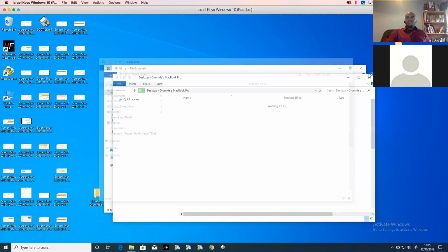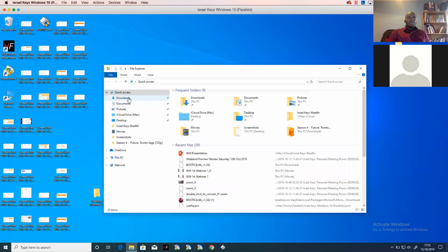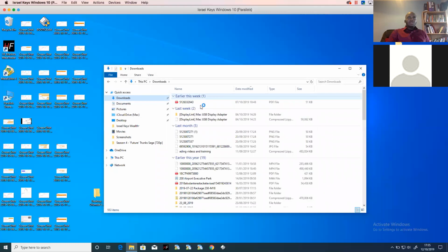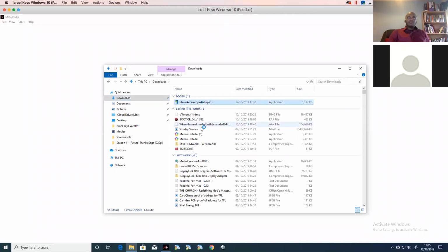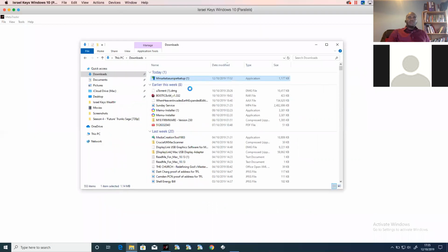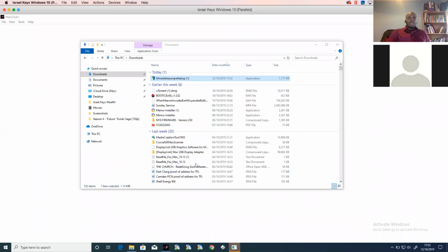So I don't need all these. All right, so just go to downloads. And I just downloaded it. It will be there. There you go: HF Markets Europe 4 setup. Double click on that. And it will slowly but surely, there we go. Do you want to allow this app to make changes? Yes, you click on that.